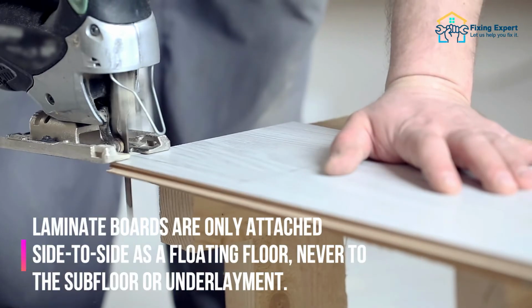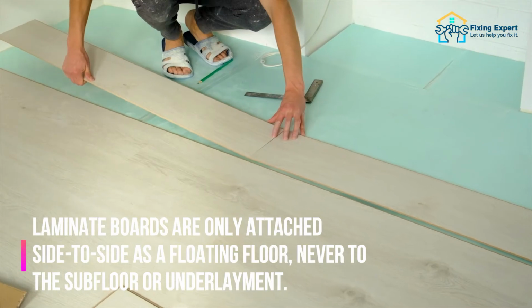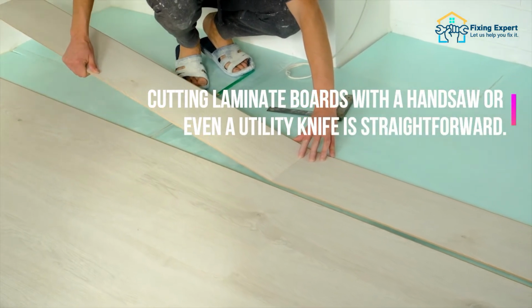Laminate boards are only attached side to side as a floating floor, never to the subfloor or underlayment. Cutting laminate boards with a handsaw or even a utility knife is straightforward.